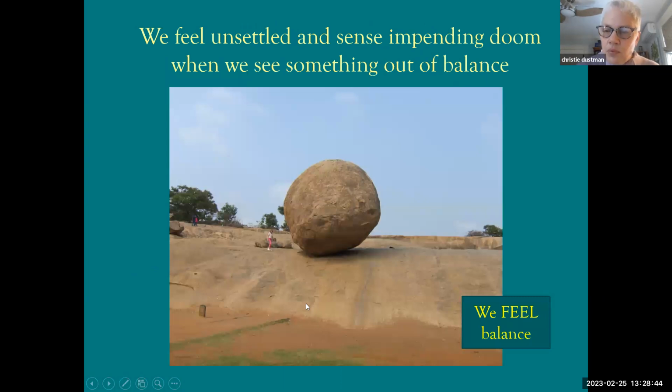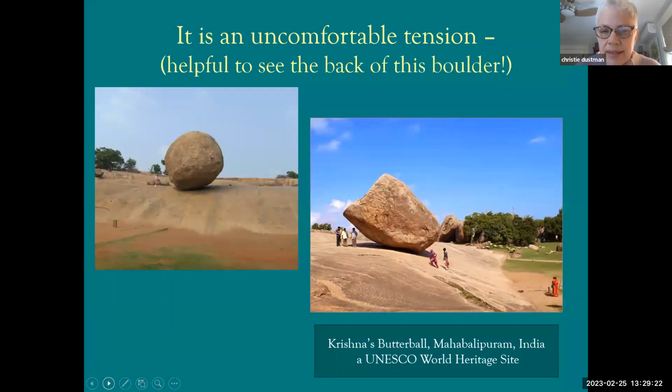And when I was at this UNESCO site in India, looking at this boulder, from the perspective that I'm looking at it, I'm thinking perhaps I don't need the ticket home, right? Here's this enormous boulder that's obviously going to come down the hill and run me over. So I'm scanning to see, does what I'm looking at feel balanced or not? Do I sense danger? Do I sense something is not right? But when I see it from the side and I recognize that in fact it's not a perfectly round boulder and it is balanced on that edge, I feel a lot better.